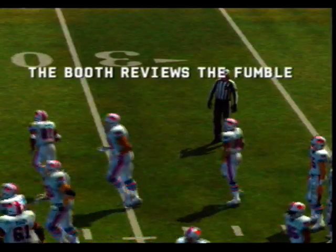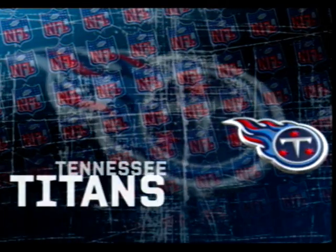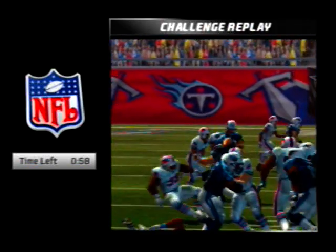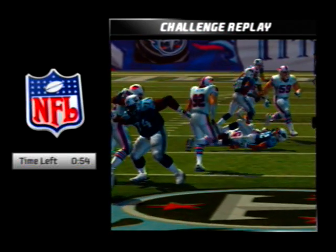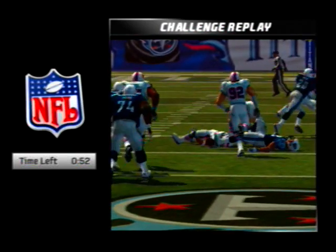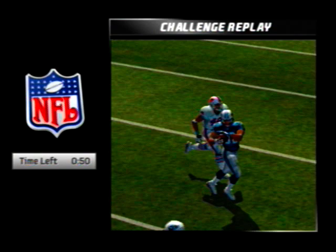Ball on their own 38. Ball on the 38-yard line. So what we're looking for here is whether one of his knees hit the ground before the ball came out. And sometimes it's hard for the official because there can be a whole bunch of bodies around the ball carrier, and he can't get a good enough view to overturn it.